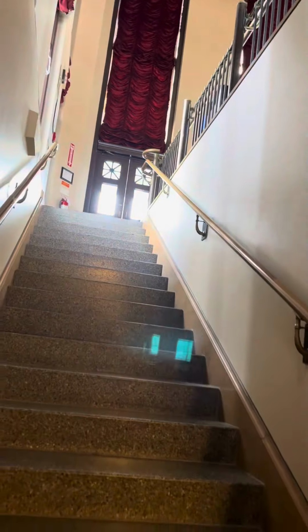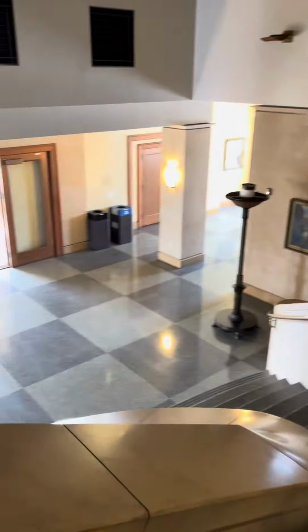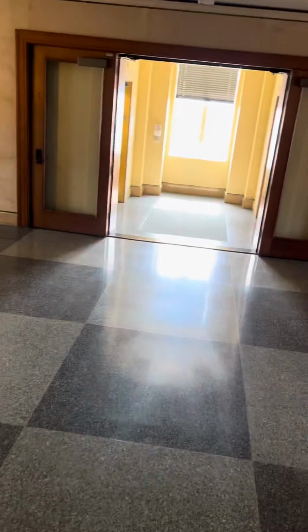I got the staircase right here. If you were to walk up, this is what it would look like. Wow. Wowie. Watch your step. A water fountain if you get thirsty.